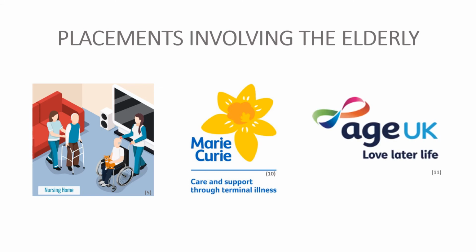And another placement that you might consider is a placement with Age UK. So they offer a befriending service. So again, that's helping to discuss some of the more mental health concerns that affect the elderly in particular. And again, it's an opportunity for you to develop your listening skills, for you to demonstrate your empathy skills. And again, these are all key themes and key traits that you can really reflect upon in your personal statement. Okay?